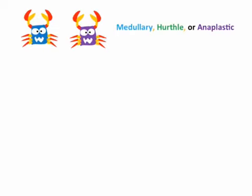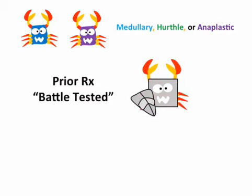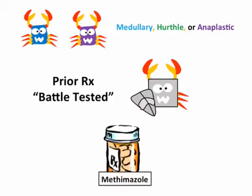Okay, so things that don't do well with iodine 131 are medullary subtype, the Hürthle cell, which is a subtype of follicular, it's the mean follicular, and anaplastic. Cancers that have been previously treated, you can think about those as being battle tested. And anyone who's had methimazole treatment in the past, even if it was years ago, tends to be more resistant to 131.